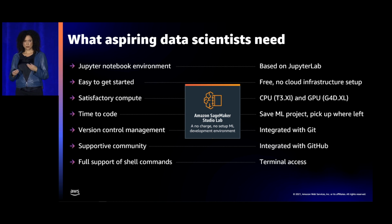We also know that if people are creating code and maybe working with a team, they want good code management. So we've integrated with Git, which is an open source code manager. And we also know that these folks want a supportive community because everyone's learning together, and these data science communities all feed off of each other, and they're loaning each other code notebooks so they can build on top of them. So what better place than GitHub, which has over 44 million developers as of a couple of weeks ago, when that stat came out. And then you also want to have full support for shell commands so you can do some more powerful things with your terminal access.